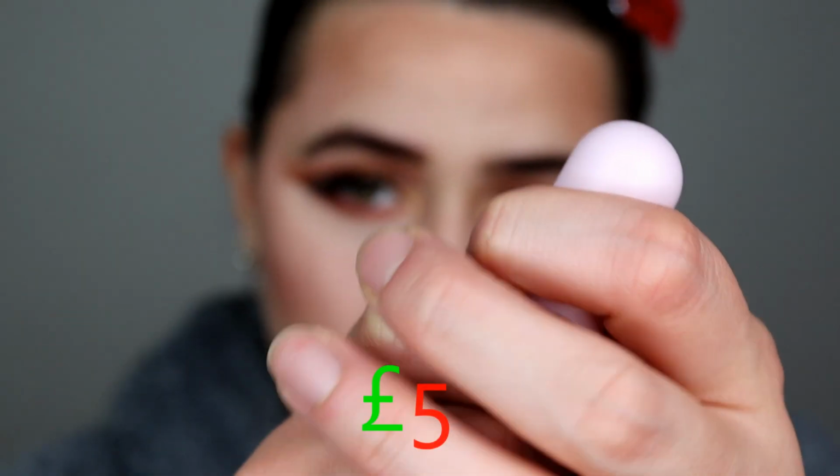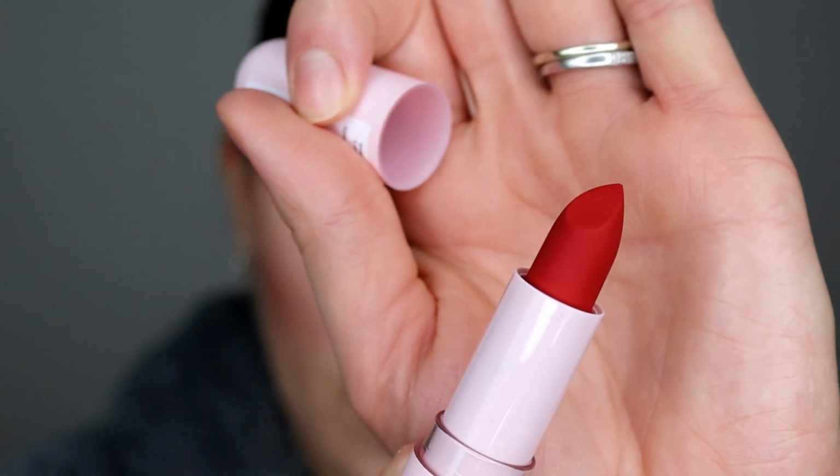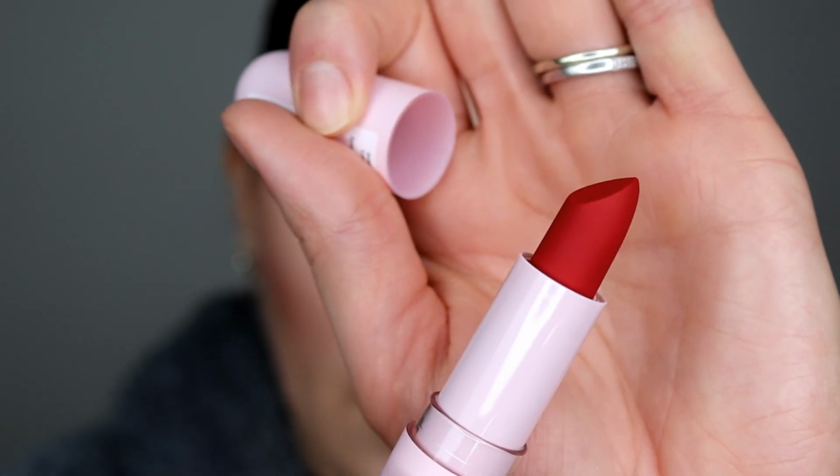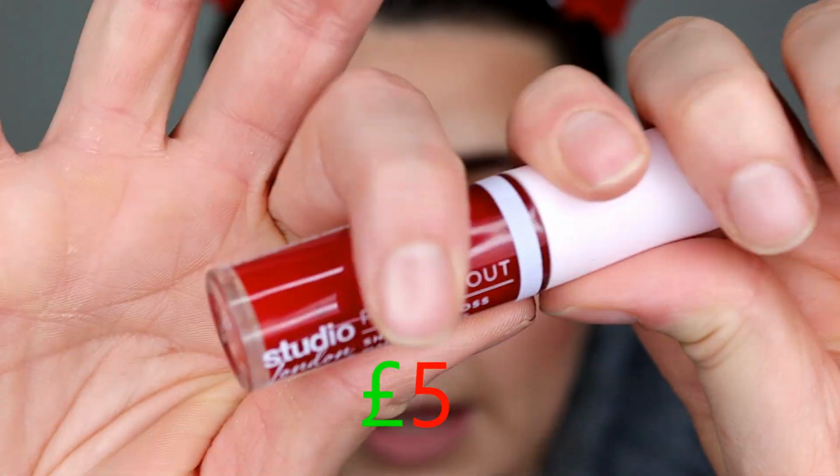So this is what the lipstick looks like. It's a really nice red colour. This is what the lip gloss looks like.